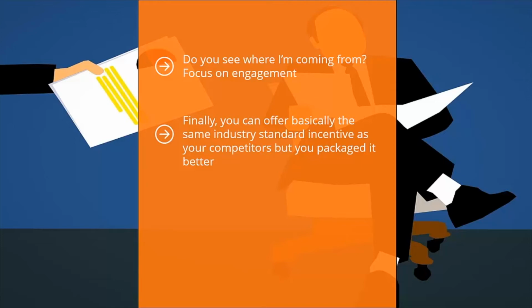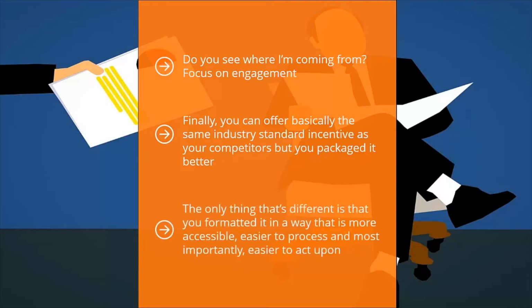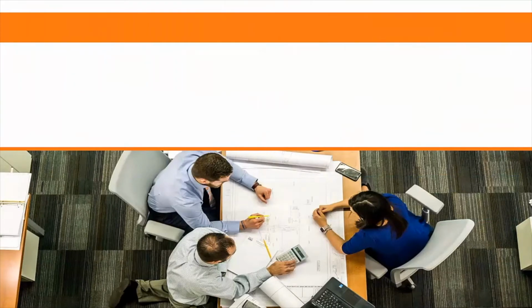Finally, you can offer basically the same industry standard incentive as your competitors, but you package it better. When people read the same information but it's formatted in a nice PDF with lots of helpful pictures and everything is written in a well-spaced, well-formatted way, don't be surprised if people walk away with the impression that you have a better incentive. It turns out that you're offering the exact same information. The only thing that's different is that you formatted it in a way that is more accessible, easier to process, and most importantly, easier to act upon.